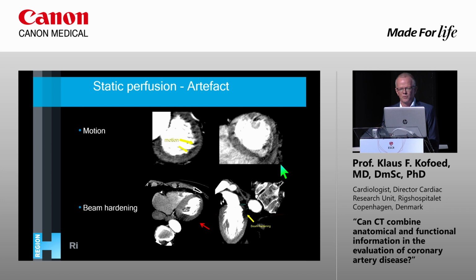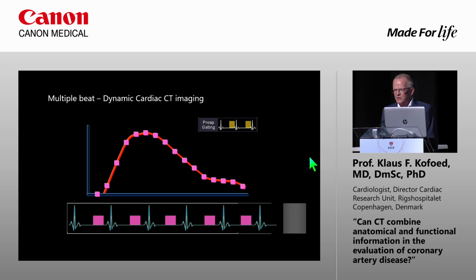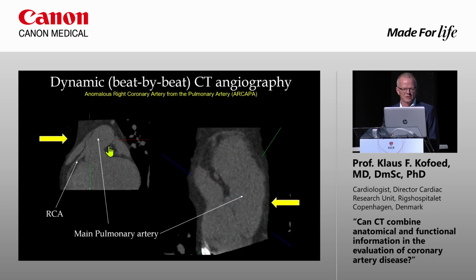And just to point to some of the other aspects of static perfusion that you will encounter. If you have motion or if you have beam hardening, that just makes it even more difficult to figure out if a patient has a perfusion defect. So I was so happy to see that the CT technology evolved further. Now we can do dynamic testing, meaning that we can do sequential acquisition of the myocardium at rest and during adenosine.